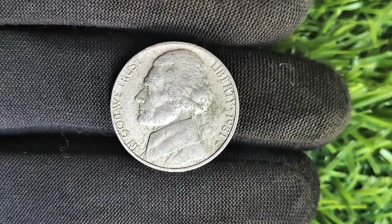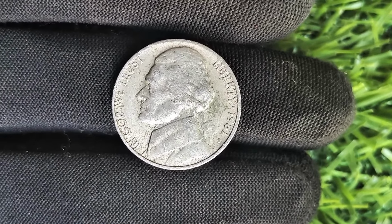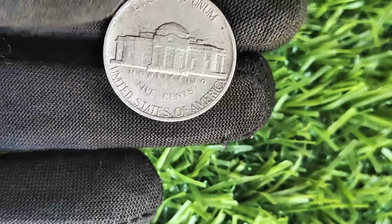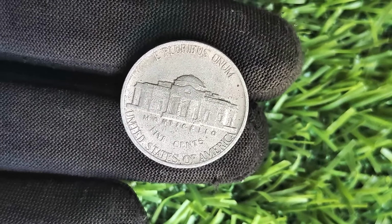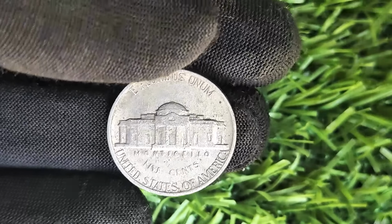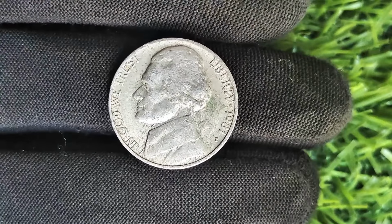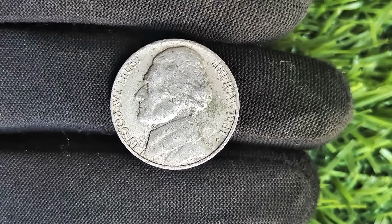You need to start looking through your spare change, at your coin collections, and maybe even at those old coins you've been holding onto for years. It's not just about luck, it's about seizing the opportunity when it's right in front of you. Now, you might be thinking, okay, I get it. This coin could be worth a ton of money. But how do I know if it's the real deal? Great question, and I've got the answer coming up.